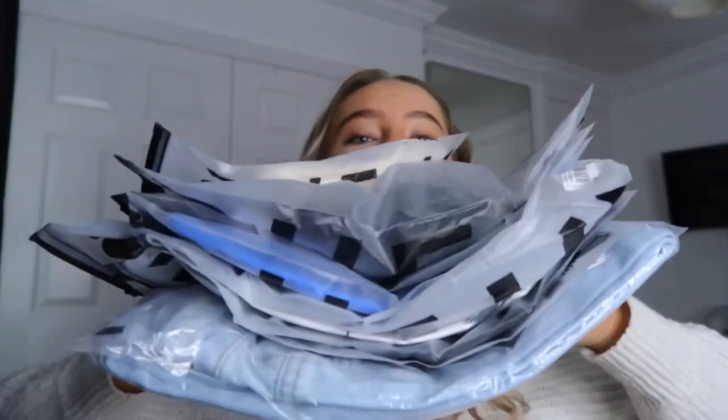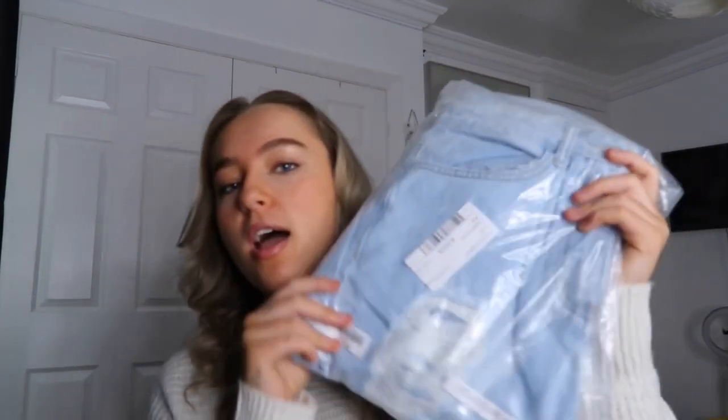So this is my pile of stuff, and to be fair, it doesn't look like that much, but I'm pretty sure there's, I want to say, 12 things that I ordered. Beautiful. There's a lot of colour in there as well. It's not like boring black and white. So I don't really know where to start. I think I'm going to start off with some jeans because why not? It's like a staple. So I got these.